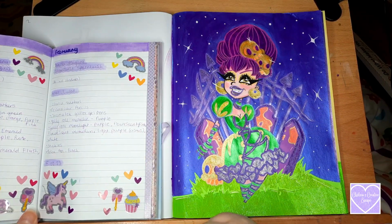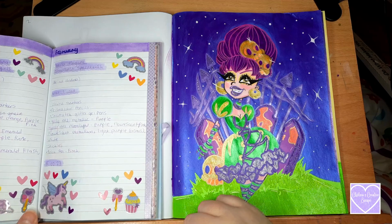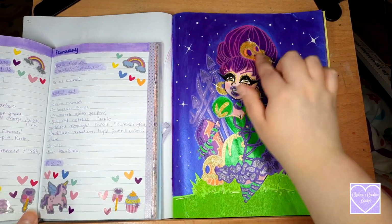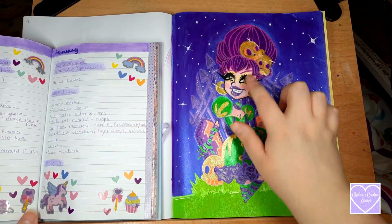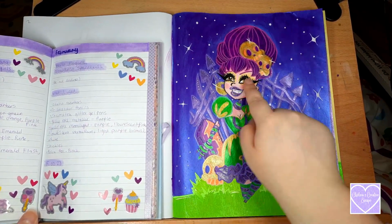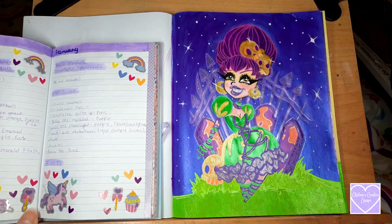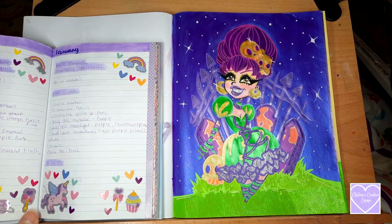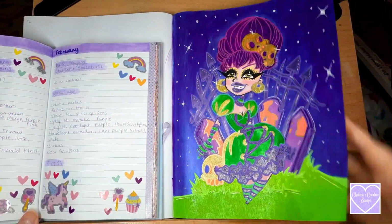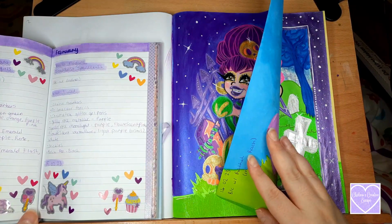It's a bit messy. I didn't realise how messy that was, but it is what it is. I'm not going back over it. So that is the rose colour moonlight, and then I love the pop of yellow eyeshadow that I did, and then the black for eyelashes and the eyeliner is the Posca paint pen. I think that's all I used, and this was completed on the 14th of the 2nd 2023.